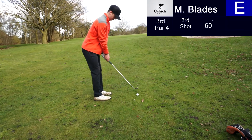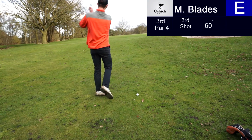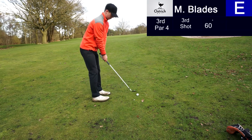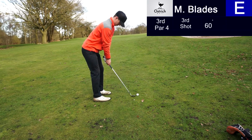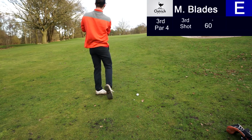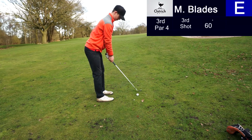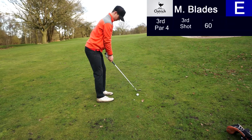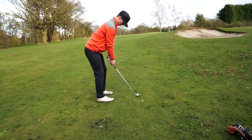Here again, I've gone for a 60-degree wedge, and I didn't realise how far the pin was at the back. Right at the back, the green's a really long green. I was thinking of landing it in the middle, hop, skip and a jump and stop, but as you can hear, the groundsmen were literally just being so noisy. It was coming to the end of the day and losing light and not many golfers on the course, but I was just like, a bit of silence please, just while I do this shot. I'm filming here.